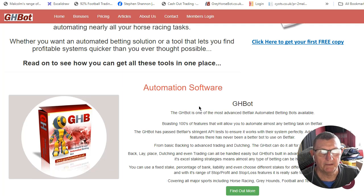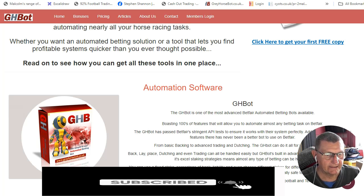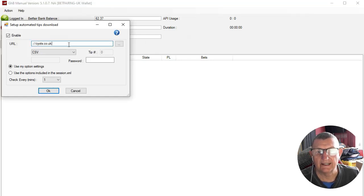So what I'm going to do is show you in the bot exactly how you can use it with the bot to do it automatically. So if I get a bot, okay, we've now got a Grey Horse Bot. Now we get a link, as I said, with that system, and what you do is you go to Session Server Tips, and you add the full link in here, okay? And then when you add that, it will automatically create the selections. So I'm going to paste my link in.